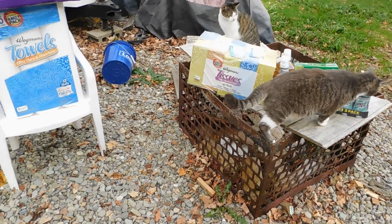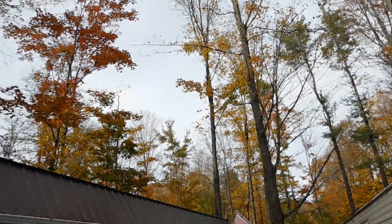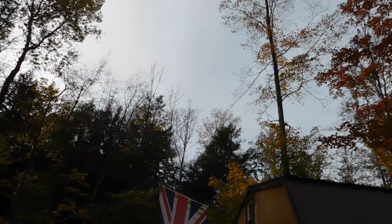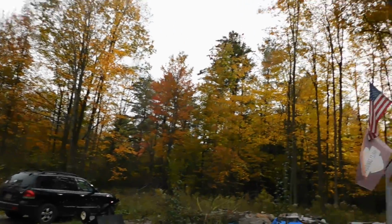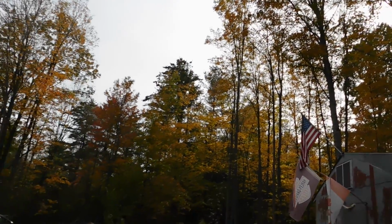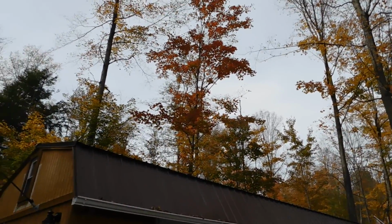There she goes. Okay. So, anyway, beautiful, beautiful day. Let me pan around here again. We've got a light hazy overcast, but it's absolutely beautiful. The leaves are really changing. They're gorgeous. So I just want to show you that real quick, and you can see it all through there. The leaves are all changing.